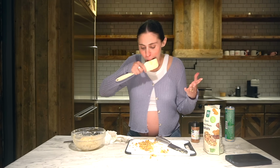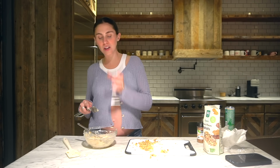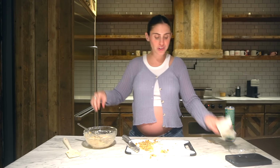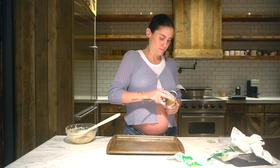Yes. I'm not even lying. I don't know why I would lie to you, but maybe this was my issue all along. Maybe the shackles of a recipe is what messed me up this whole time. But when I'm doing my own thing, we're just vibing. We have the cookie sheet. Woo!